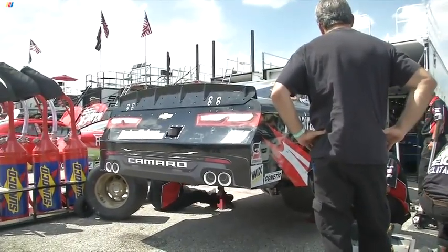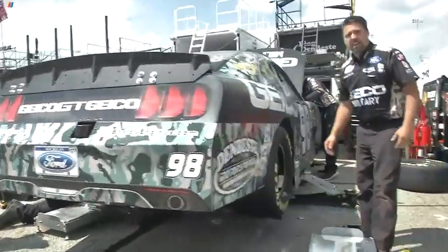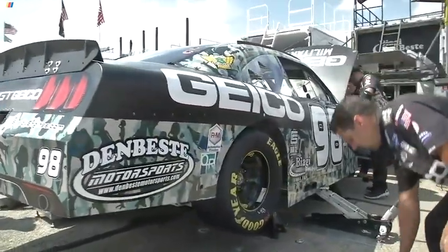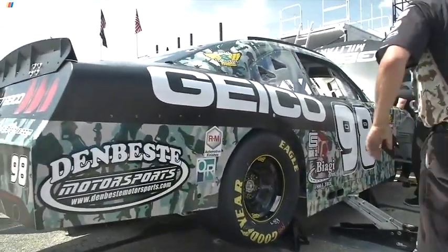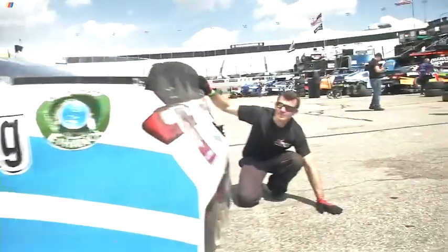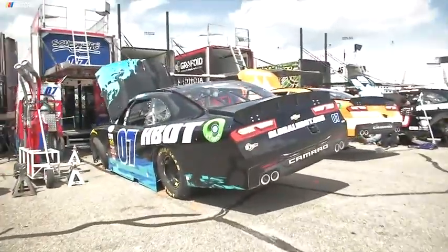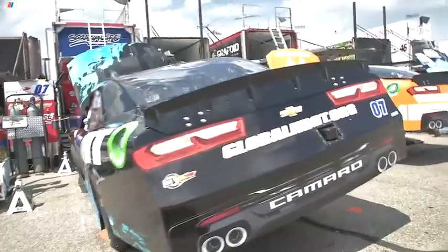Louis DiDonato, I would like to see Casey Mears, please. Well, perfect timing, Louis DiDonato, because the Biagi-DenBeste Racing Motorsports number 98 is right here. Beautiful camouflage paint scheme. Joey Gase's car, of course, we just talked to Joey on NASCAR.com GarageCam. The 07, new paint scheme for Ray Black.